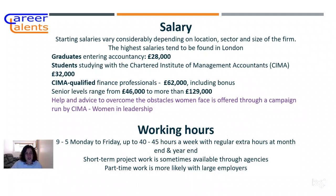Of course, there's a lot of issues in accounting as well. Not as much as in engineering and some other sectors, but women are underrepresented. And there's a gender pay gap as well in accounting for women of about 24% roughly. So women are paid less in accounting, and they're less represented and much less likely to enter any kind of corporate boardroom. So help and advice to overcome these obstacles for women, because we want to get girls into accounting as well. Get rid of all these gender stereotypes we've got.